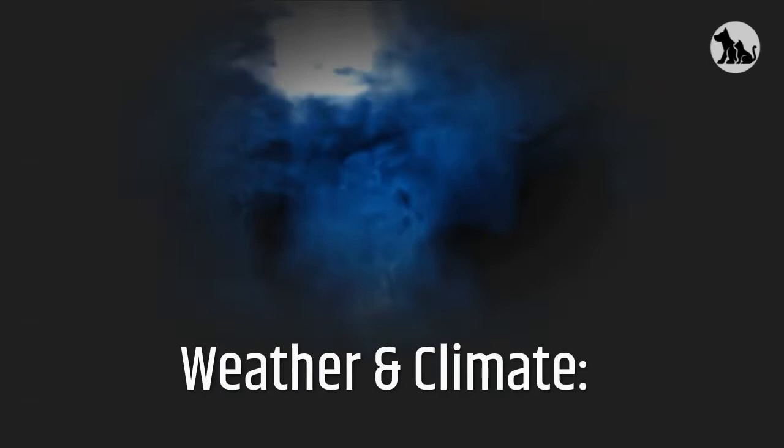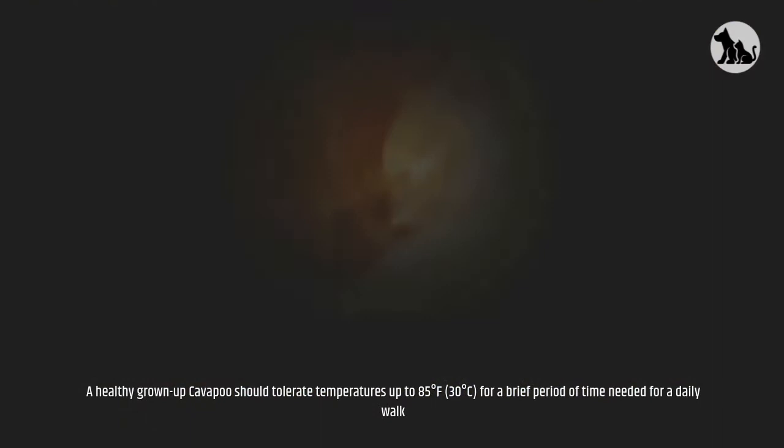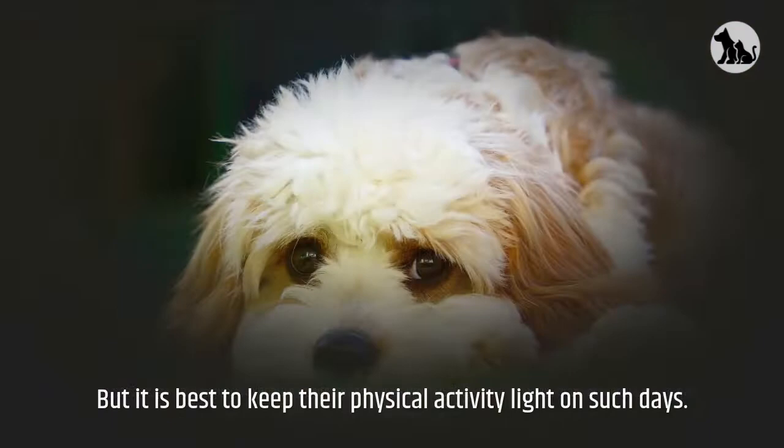Weather and climate: Cavapoos do not do well in hot summer weather. A healthy grown-up Cavapoo should tolerate temperatures up to 85 degrees Fahrenheit, 30 degrees Celsius, for a brief period of time needed for a daily walk. But it is best to keep their physical activity light on such days.